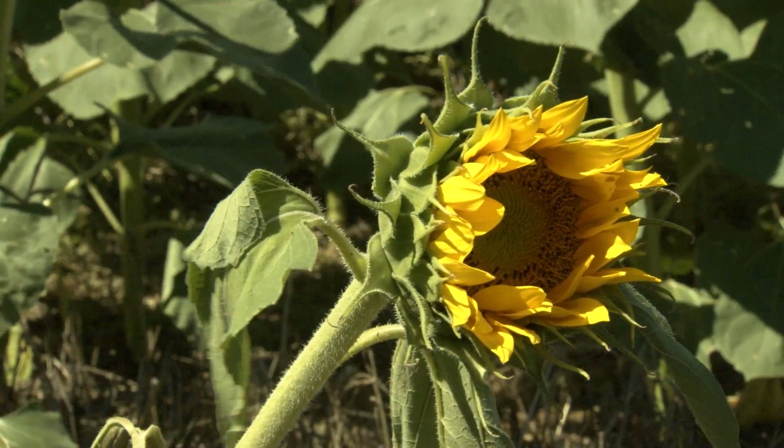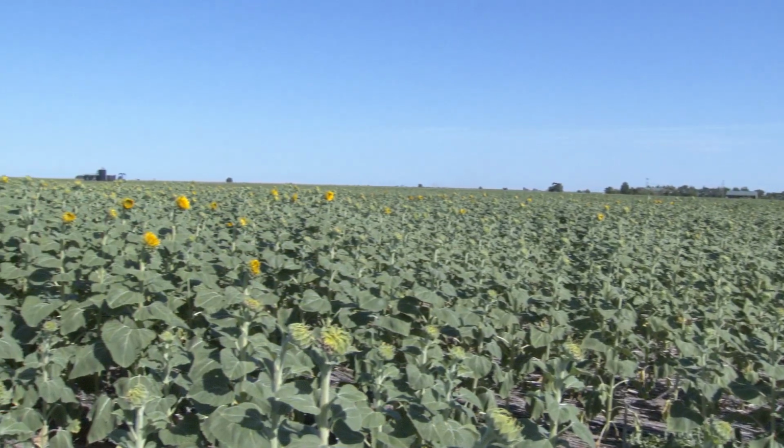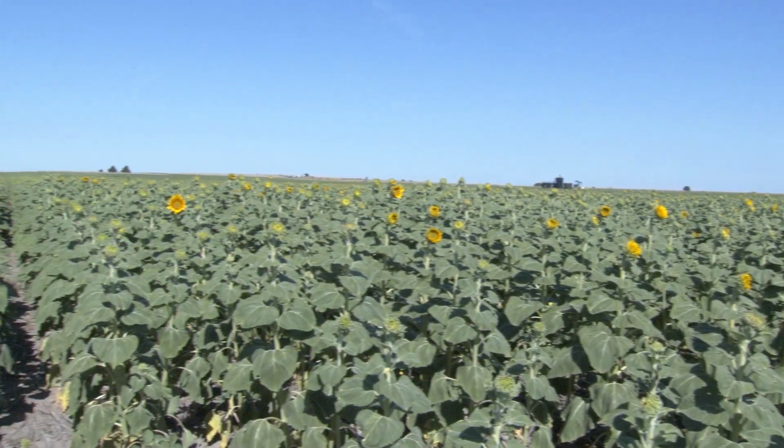What are the negatives of having sunflowers? The reason we're not growing many sunflowers in Kansas is because we don't have any great markets for them in Kansas. Just to put things into perspective, we have 7 million acres of wheat in Kansas. We've got 6 million acres of each of soybeans and corn.